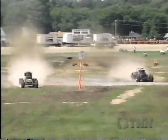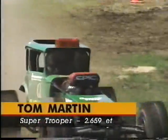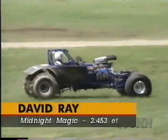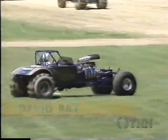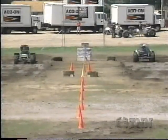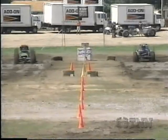Picture-perfect race. Wasn't it? That was pretty. Great run. David Ray. Tom Martin there with a time of 2.6. But David Ray, there's a story at 2.4. Great run for David Ray. Yeah, the replay comes up. You're going to see two perfect runs, I think, by two real good drivers.